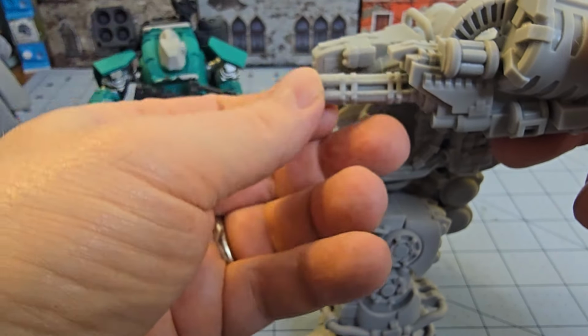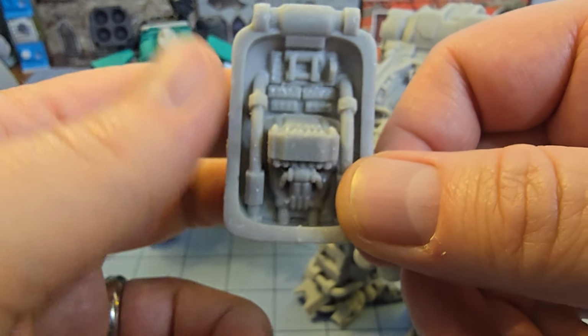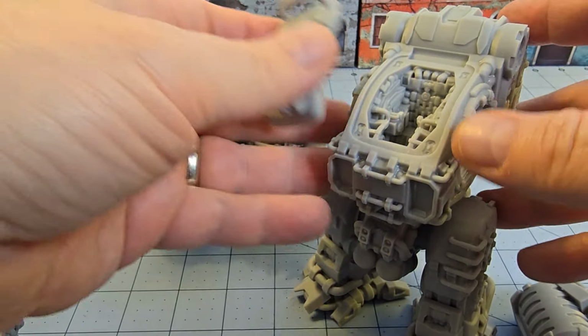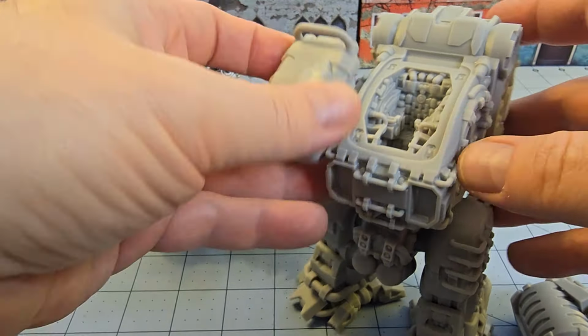anything onto yet. And again, much like the other mechs, we have a fully detailed interior, and I didn't even really do the best job supporting the insides because I didn't care. Hopefully by the time you get these they will be fully supported as well, but look at the detail on the inside. And again, this is me just in a rush and not really bothering to support every little nook and cranny in there.